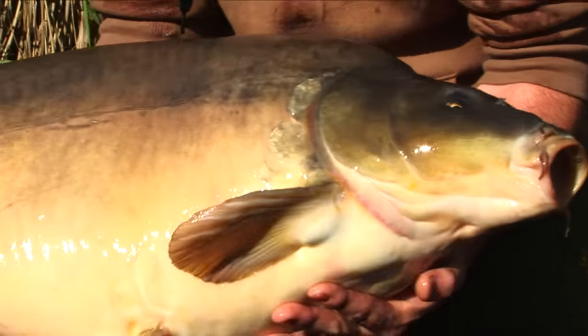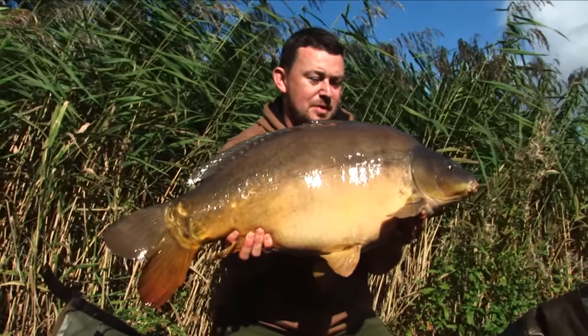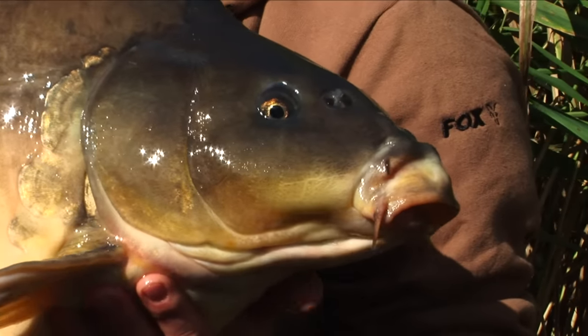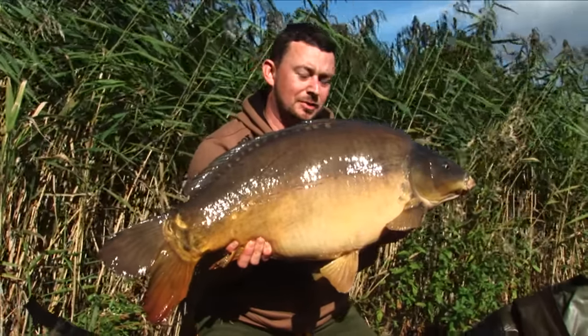Right, here we go. What a way to start the session. 32 pound 4 ounces on the middle rod. So a little bit of bait out there, but I think the vet put some more out there. There's a few fish around. Hopefully, we can try and bag another couple.